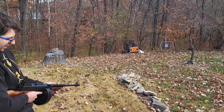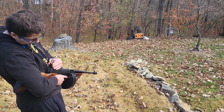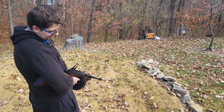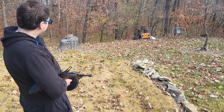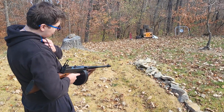Now, I can't adjust for left and right, but I can adjust for height just a little bit. I am going to try to go ahead and move up the back sight. The back sight has an old military style elevated sight, so I'm going to crank that up just a hair, and we'll see if that helps. And we're going to try the drum mag again.